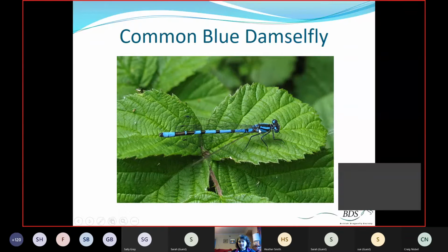On the side of the thorax, it has one black stripe. The other blue damselflies have an extra sort of a spur here, and that's worthwhile bearing in mind when it comes to looking at the differences between the blue damselflies. And the common blue has very bright blue segment 8 and 9. So remember, we have 10 segments on the abdomen here. So bright blue 8 and 9. So it's probably the bluest of the damselflies.